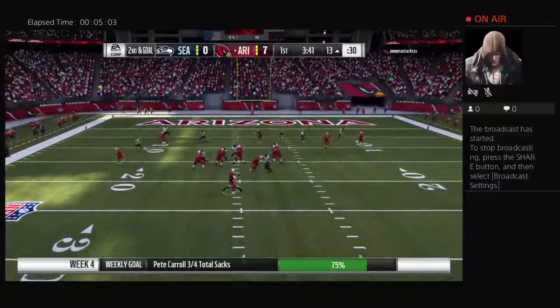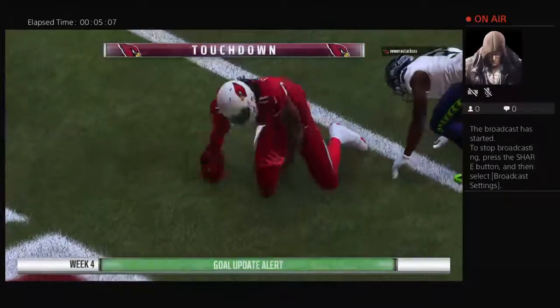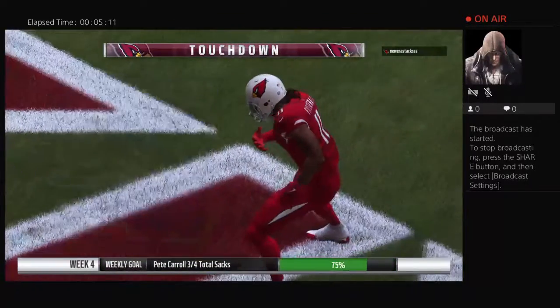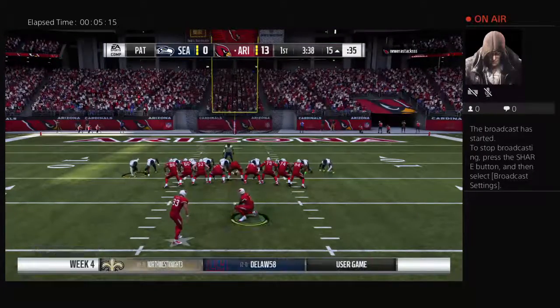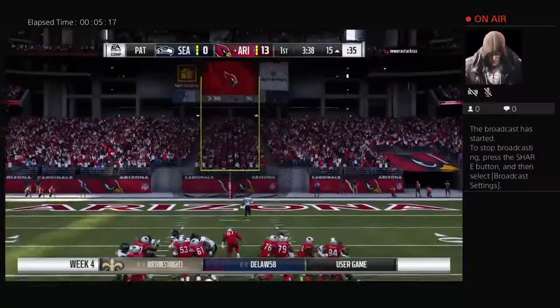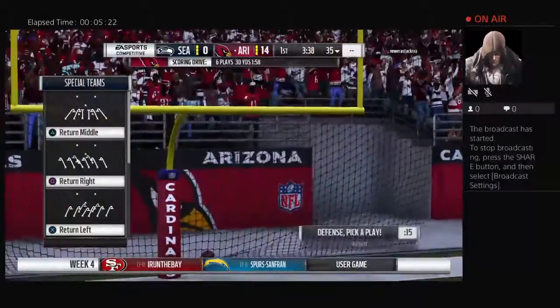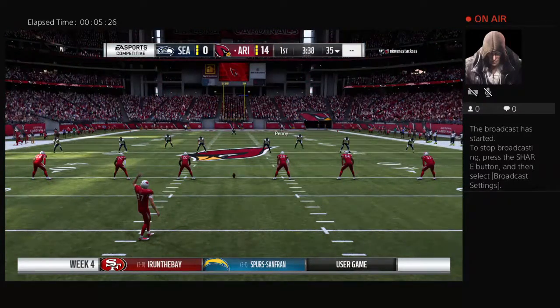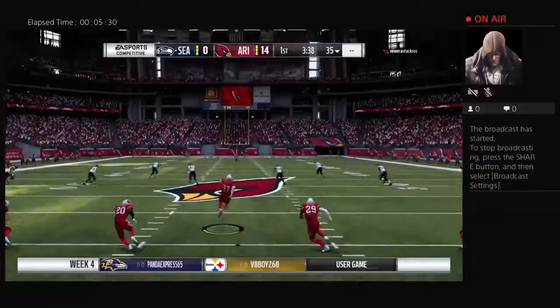On 2nd down, Rosen. And it's caught. And he'll take this one in for the Arizona touchdown. Larry Fitzgerald, his second touchdown on the season. And the Cardinals now adding on to their lead. Set now to kick this one away, and off it goes.